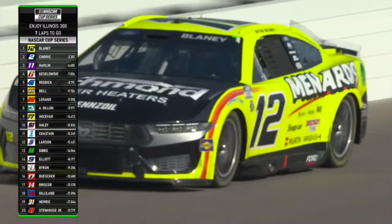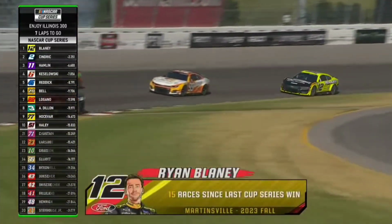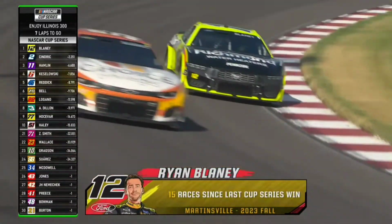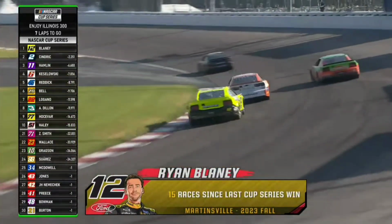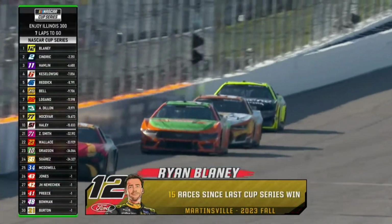Cindric running in the 2nd position, has yet to get around that lap machine. Back up front, here's Ryan Blaney, one more time, working his way off turn 4. Guys, with about 6 laps to go, I'm looking around out on the racetrack right now. I don't see anybody quite yet getting ready to lose their minds out there.